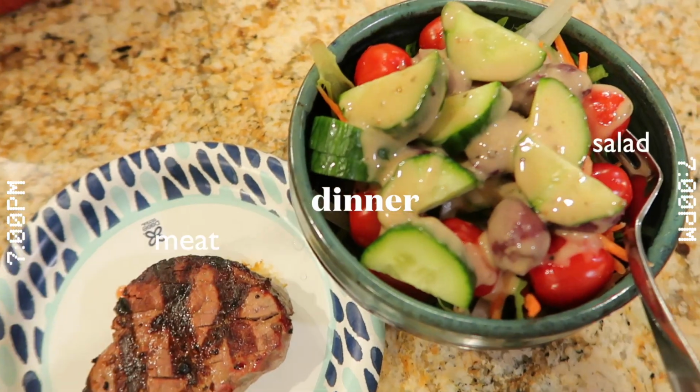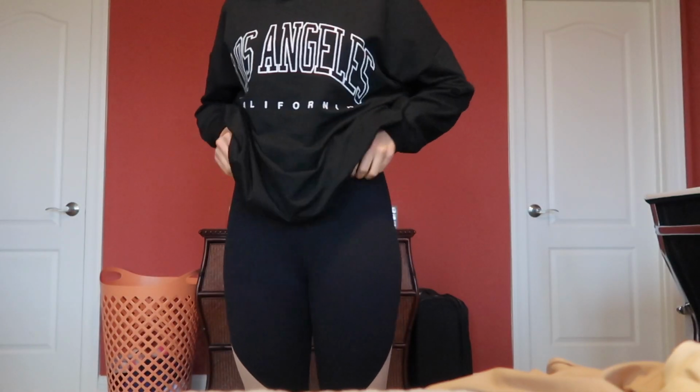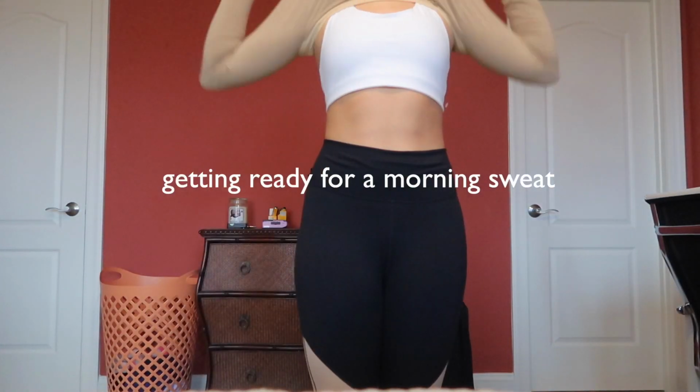For a snack today, we're having Quest cookie double chocolate chip.